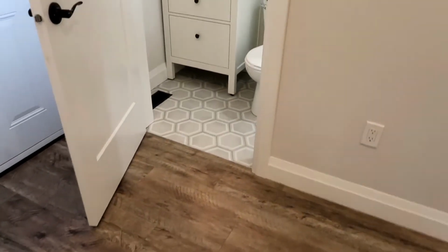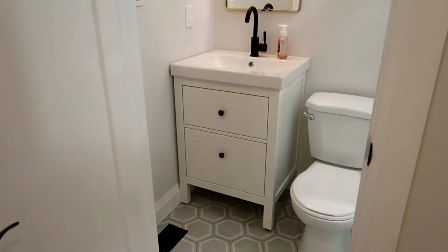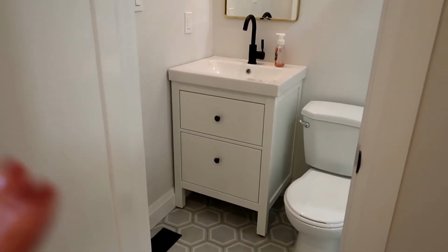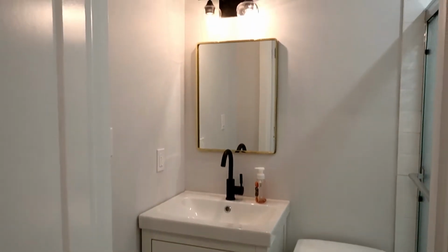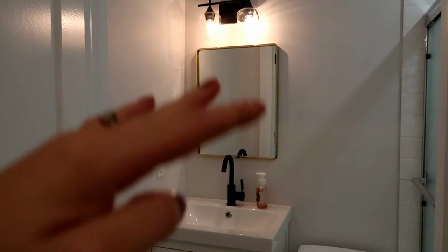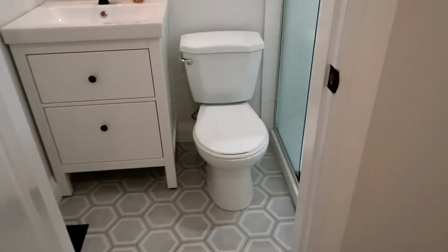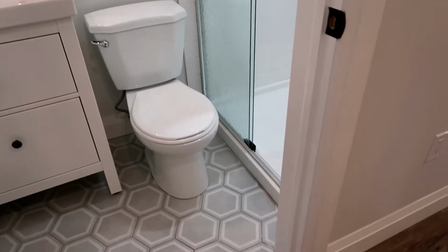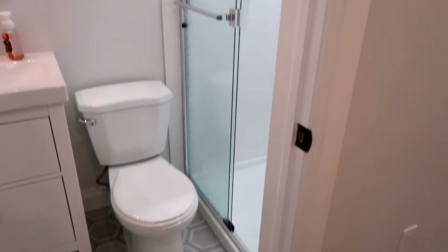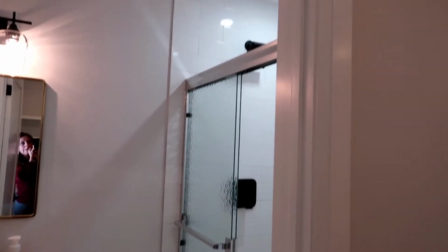So, same tile flooring as the second unit in that bathroom and the front foyer. Got a cute little vanity there, really good storage. It's just an IKEA vanity. Mirror, lights, we've got the black and gold theme going on there still. Toilet. And because this bathroom is a bit smaller than the upstairs one, there is not a tub in this unit. It's just a shower, but it is a good sized shower.